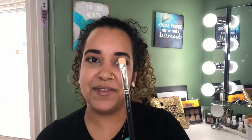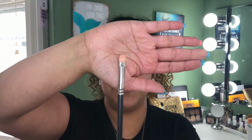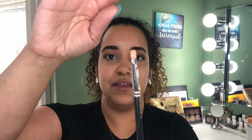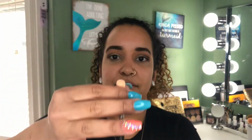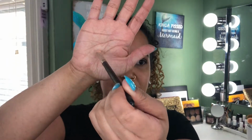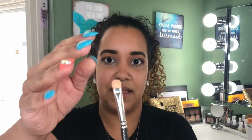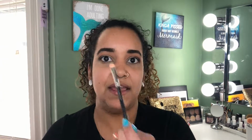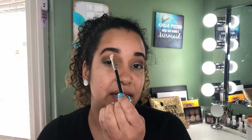So we're gonna go in with that brush. It is the MAC 239. It is a flat brush. It's a flat brush, so there isn't much fluffiness to it when you press it. It's more packed in, and so it's gonna actually be able to put in that color right where you need it. Pretty pigmented, if you will.